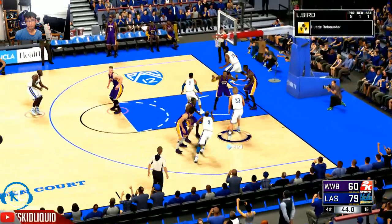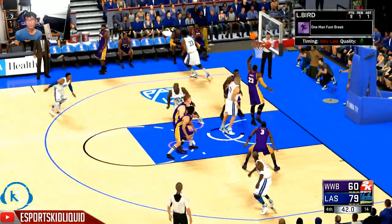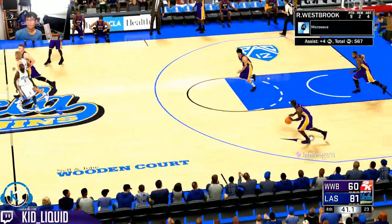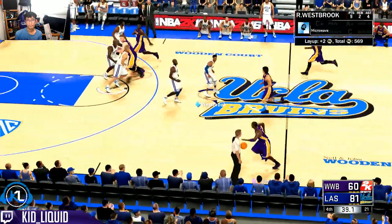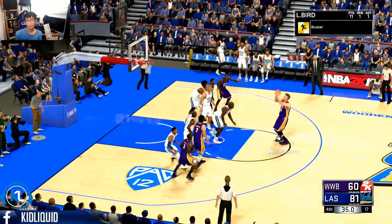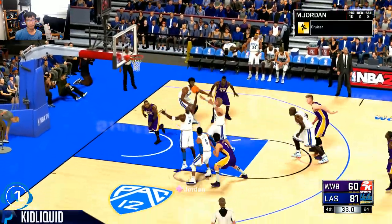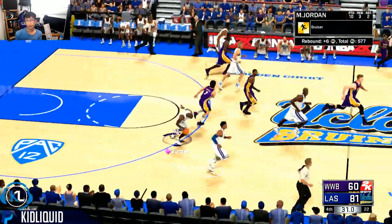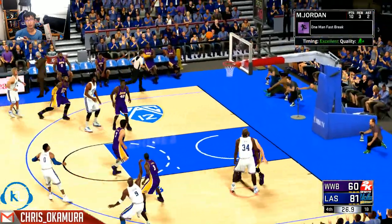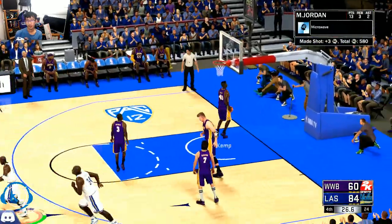Jordan dishes to Bird. Up and in on the layup. And Los Angeles leads by 21. And an open path to the hoop there. Easy bucket. We've seen that far too many times today. Yeah, it's just been far too soft. Not much fight being shown by the defense there. And, boy, that's hard to watch, quite honestly.